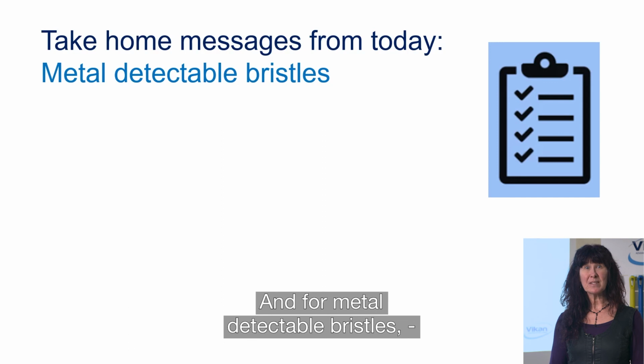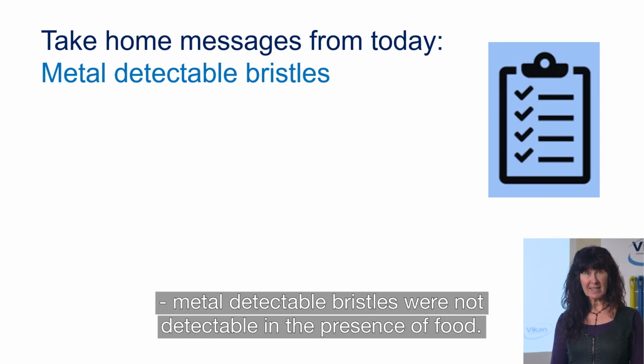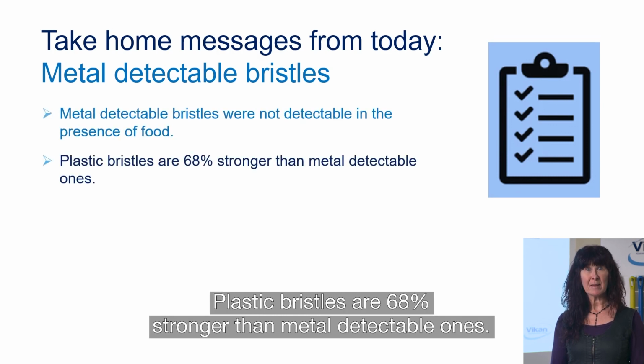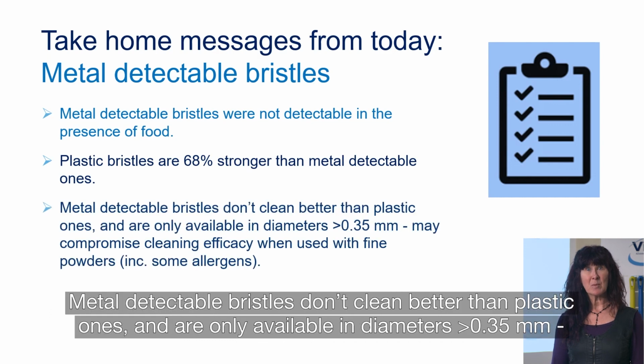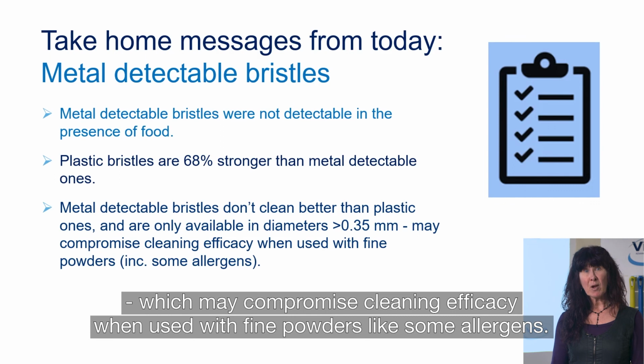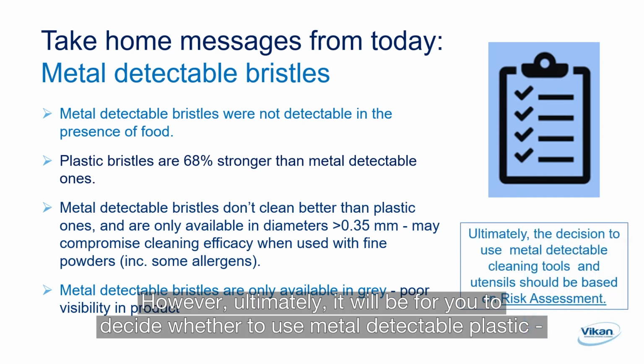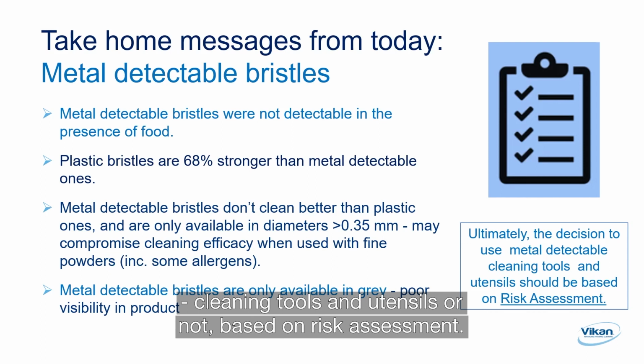And for metal detectable bristles, they were not detectable in the presence of food. Plastic bristles are 68% stronger than metal detectable ones, and metal detectable bristles don't clean better than plastic ones, and they are only available in diameters greater than 0.35 millimeters, which may compromise cleaning efficacy when used with fine powders, including some allergens. Metal detectable bristles are only available in grey, which gives poor visibility in product. However, ultimately it will be for you to decide whether to use metal detectable plastic cleaning tools and utensils or not, based on risk assessment.